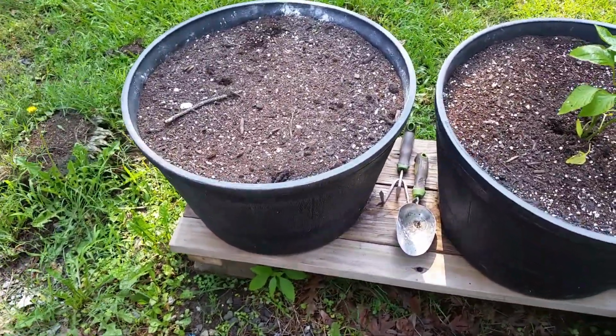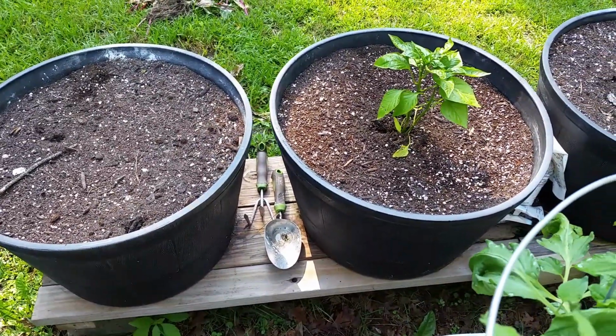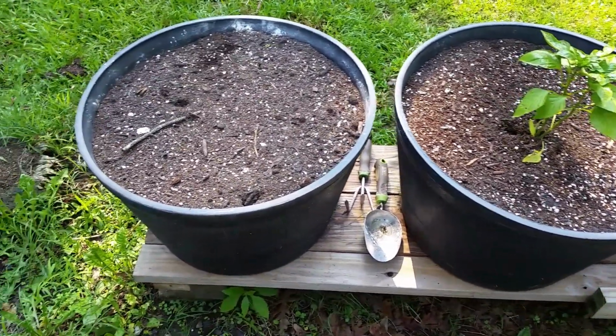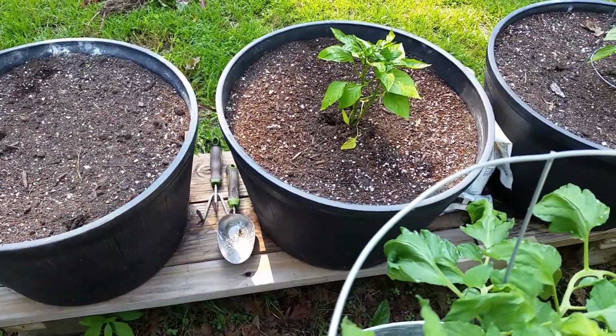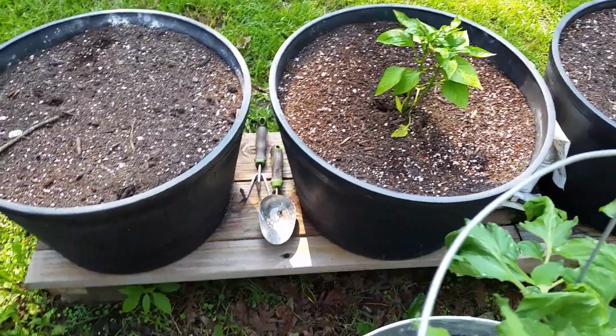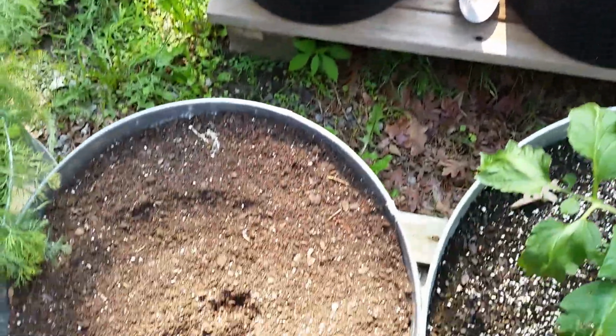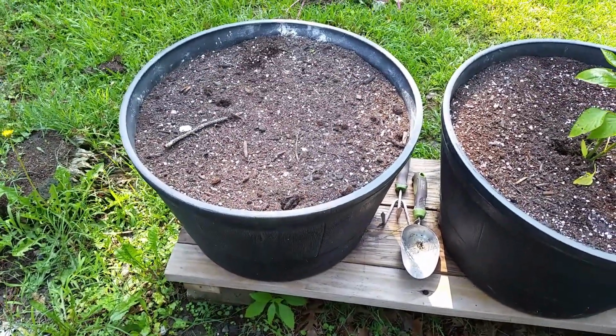With my beets, you saw last week that I harvested them. I got one tub that's vacant and another tub that has a pepper plant in it. So like with this galvanized tub, I'm gonna have to find out what I want to plant in this one.